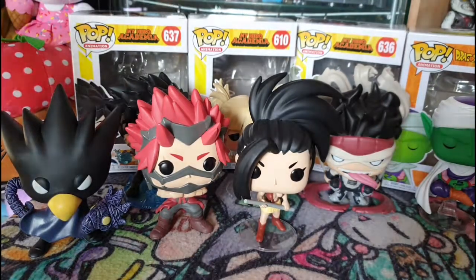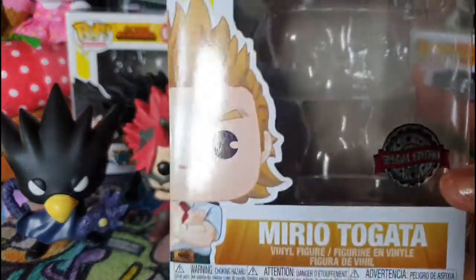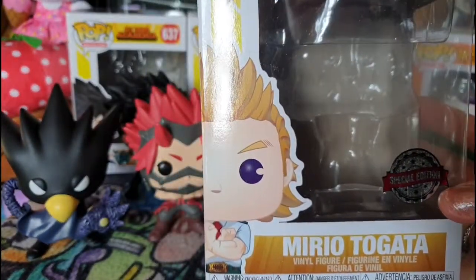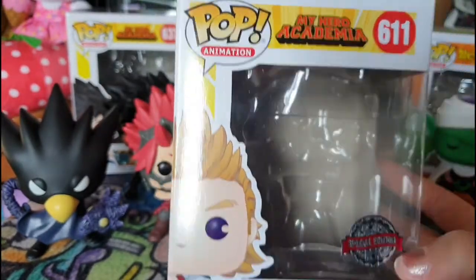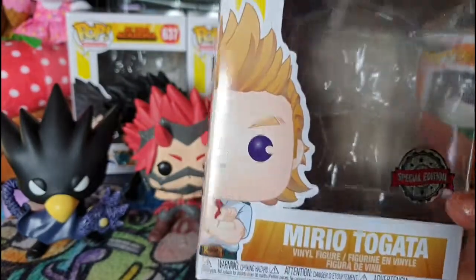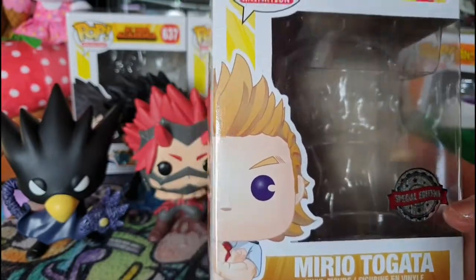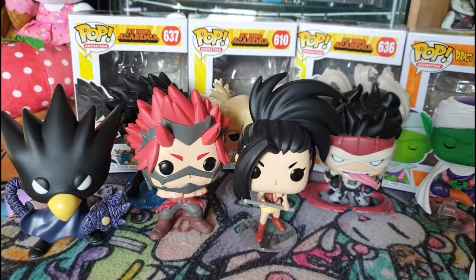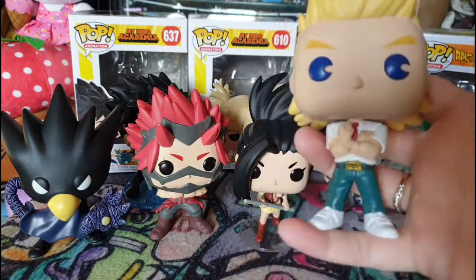Next up, we have another exclusive I got some time ago, again from Pop Culture. This is of Mirotoge, or Power, if you know him. So he was just introduced to us at the end of Season 3, and now we know more about him in Season 4, because he's working with Deku. And basically, he has the ability where he can phase through any material or surface. The only problem is he has to do it whilst naked.